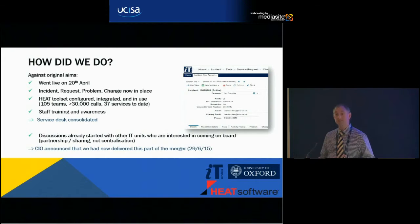We've got 37 of our services configured in there. There's some more detailed breakdowns into sub-services and components, because our original service catalogue, which I'll come back to, had around 150 services listed in it. And we've got 105 teams identified. So if you've got a call, you need to know where to escalate it to. There are 105 different places to escalate, and those are different combinations of people in there. So we've achieved that. We have consolidated our service desk.